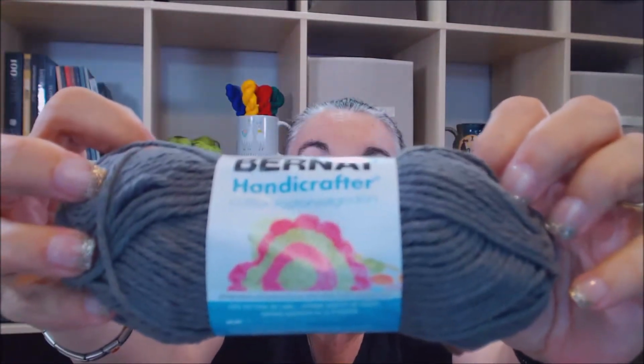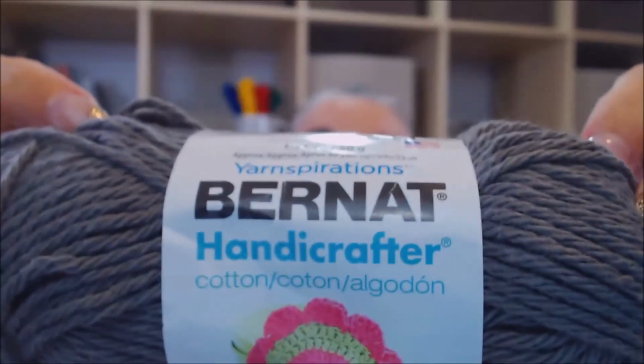The other thing I'm doing, and it's not knitting, it's crochet. So I'm using Bernat HandyCrafter, which is your basic cotton dishcloth yarn. Just want to see if that, there we go. Now it focuses, of course. The colorway is Overcast. So it's just a basic gray.